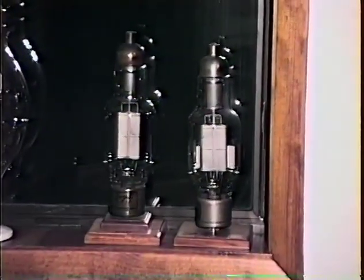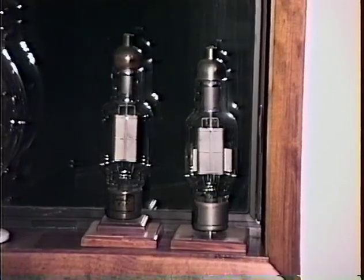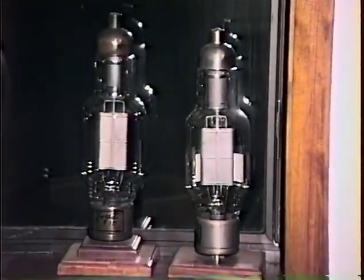Alrighty, now we get down to the other windowsill here, which just has a bunch of miscellaneous 250 watt American-made tubes, some Sylvania large rectifiers in back of the lamp there.